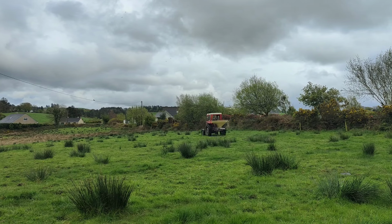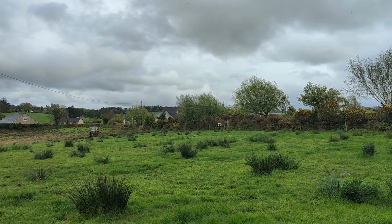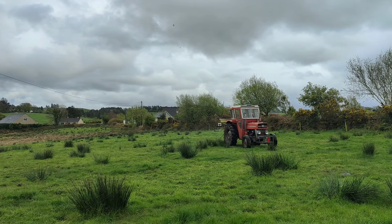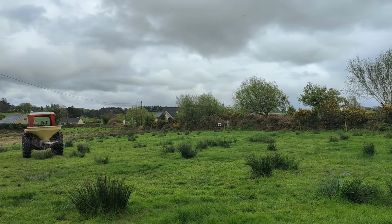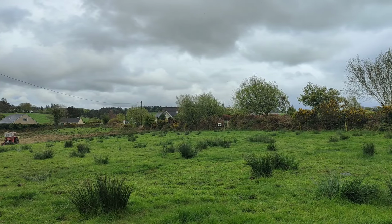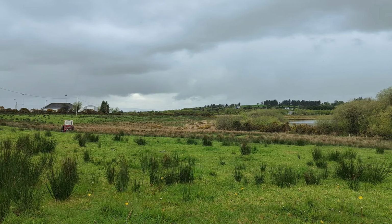So I just headed out with protected urea again on this ground, so we'll probably switch it up now for the next lot of fertilizer. But we just said we go with half a bag to the acre to get things going. You might see I am a bit sporadic in the way that I am doing it. So here I just try and put more on the clear ground.